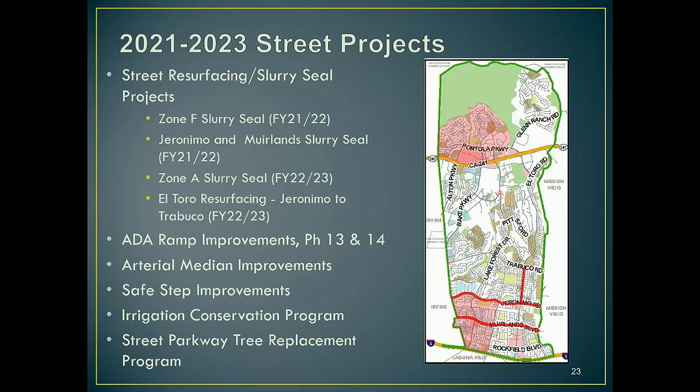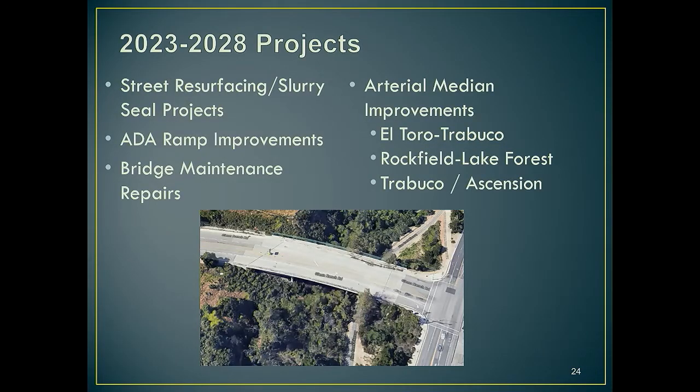We're very cognizant that, as we say around staff, keep the forest in Lake Forest. So if we're taking down trees, we want to replace them. We just don't want to take them out, but they're getting large and too mature for some of the areas that we're in. So that's a program to help us out with that. And then some of the outlying projects that we're proposing is, again, continuing with our street resurfacing and slurry seal projects. A good slurry seal, think of it as a regular changing of the oil.